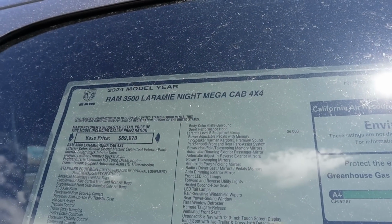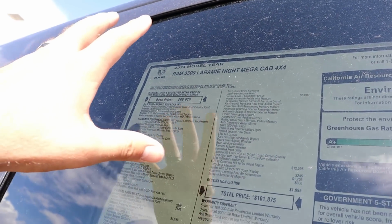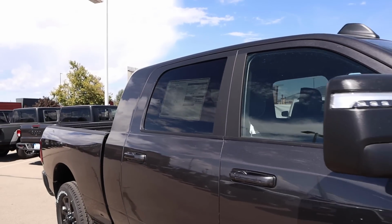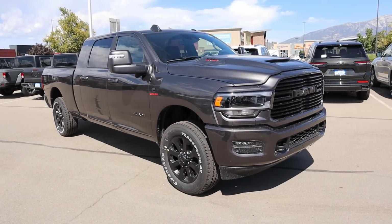So here's our window sticker for this. You guys can see 3500 Laramie Mega Cab, yada yada yada. Anyways, after all options, $101,875. Ouch! Right in the bank account. Anyways, let's see how it drives.